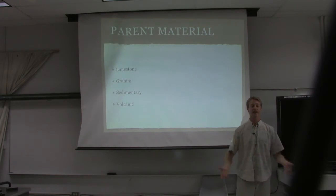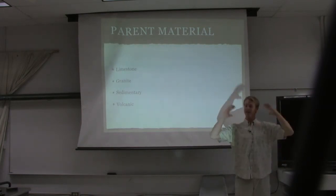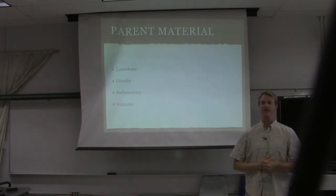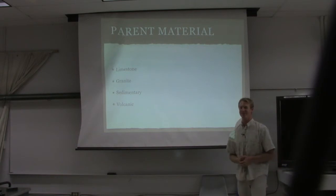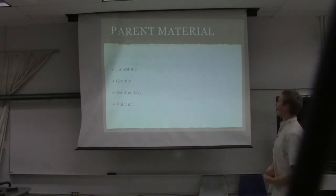Limestone is made up of animals. What's the chemical compound I just mentioned? Calcium carbonate. So when we're talking about limestone, think calcium comes into play when you're liming your soil. When you lime your soil, what are you putting in your soil? Limestone. That's what you're putting in.